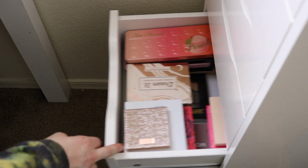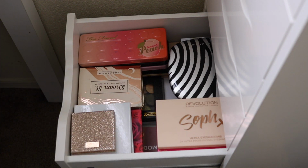Okay, in the 7th drawer down is where we have all of my big eyeshadow palettes.